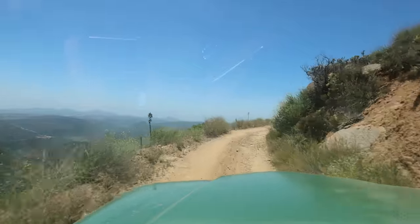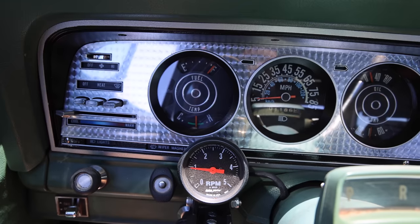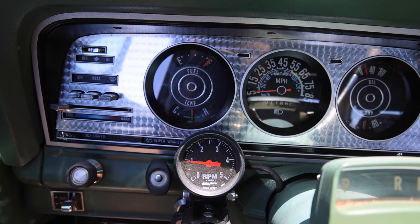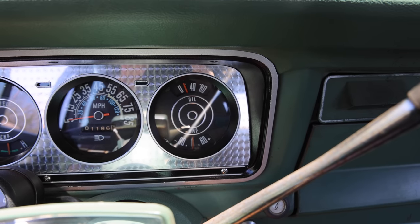Now, the carburetor does seem to be a little finicky. It stalled twice already, but it's running okay now, and look, temperature is holding great. Oil pressure gauge, I don't think that oil pressure gauge is accurate, but it is showing oil pressure.